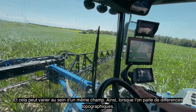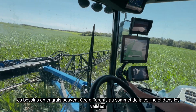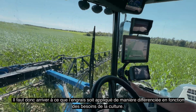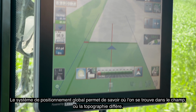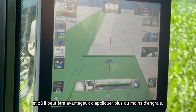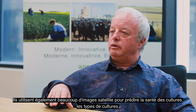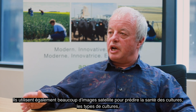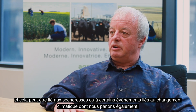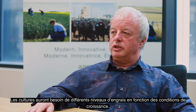So when you're talking about differences in topography, the fertilizer requirements might be different from the top of the hill versus in the valleys. And so getting to the point where that fertilizer is applied differentially based on what the crop requirements are. So GPS is a big part of that, global positioning system, so that they can tell where they are in the field, where the topography differs, and where greater or less fertilizer application could be a benefit. They're also using a lot of satellite imagery in that to predict crop health, crop types, and that can be related then to droughts or some of the climate change events that we're talking about as well, where crops will require different levels of fertilizer depending upon growing conditions.